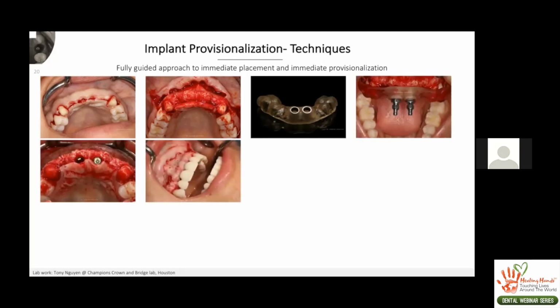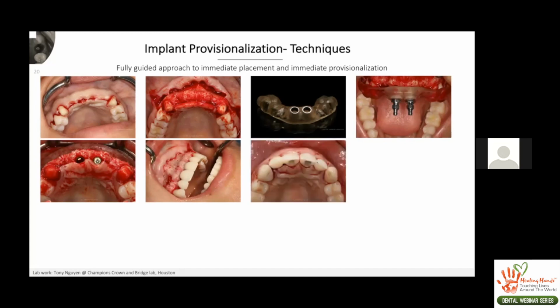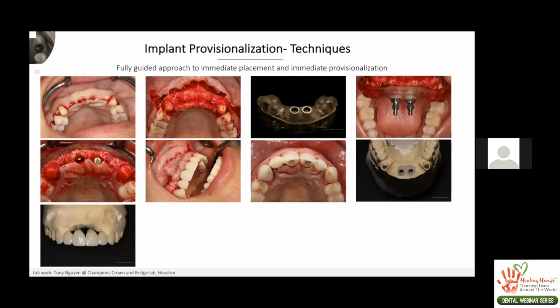This immediate provisionalization for this case had four units supported by 2 implants and 2 individual provisional crowns on the canines. This took all but 5 minutes, and this is something that would be, according to me, just not a desirable chairside procedure to do when you have CAD-CAM technologies available to you. So this was a number 7/8 splinted on a number 8 implant and a number 9 and 10 splinted on a number 9 implant. Once again, this was fabricated in the lab, so it's very important to use a non-engaging temporary abutment. And the procedure was very similar.